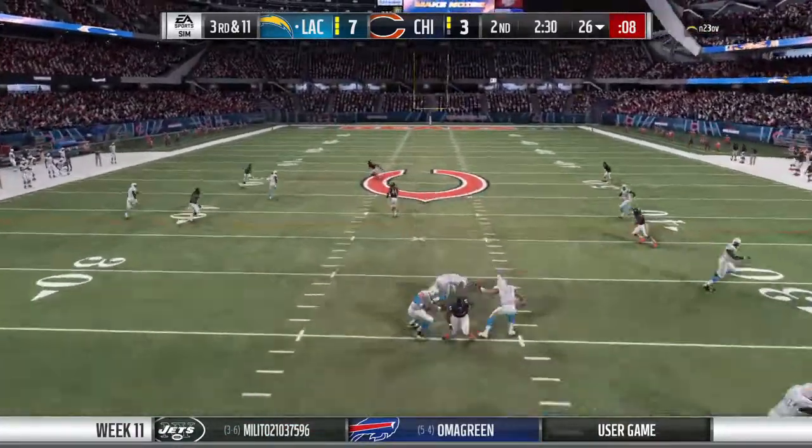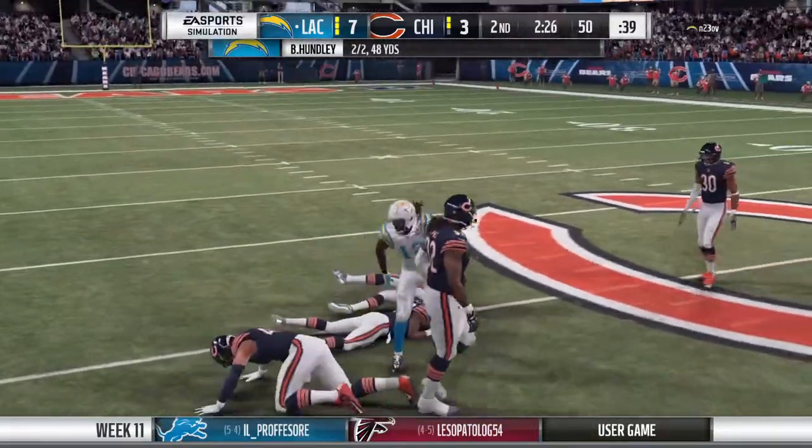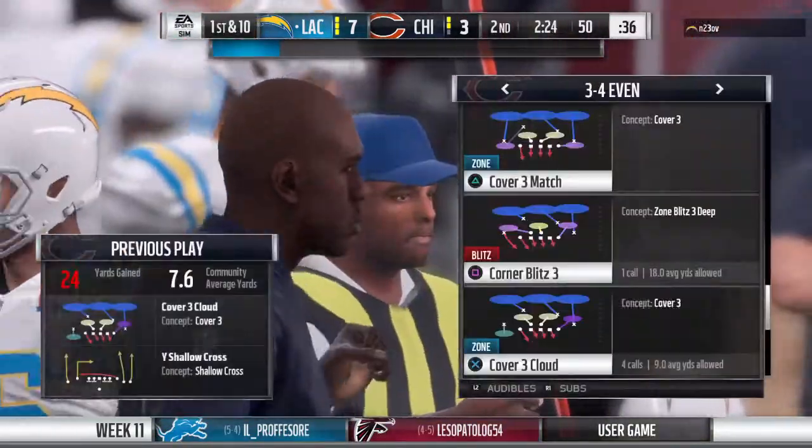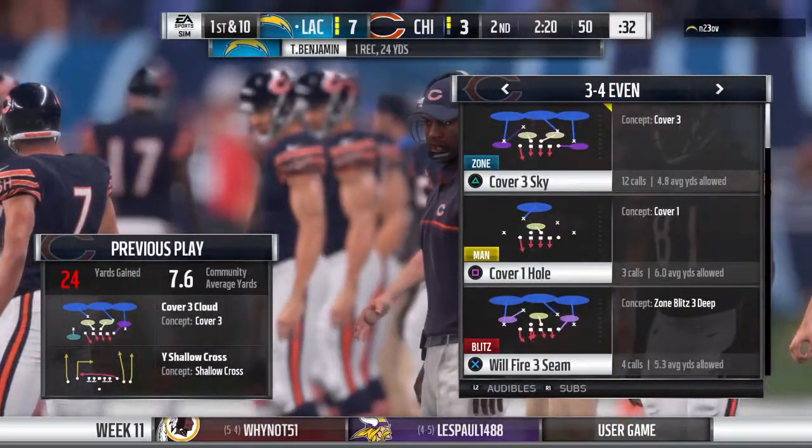Now back to throw. Gets it to Benjamin. It's caught. And he's got the first down yardage before being taken down at midfield. That one goes for 24 yards.